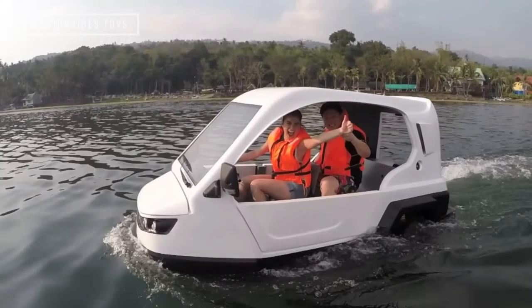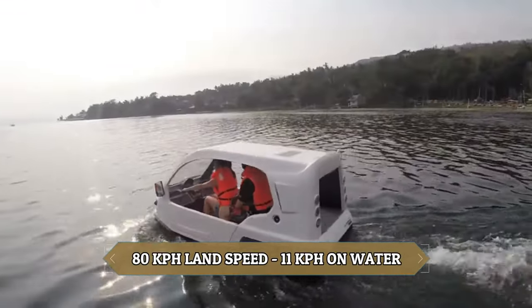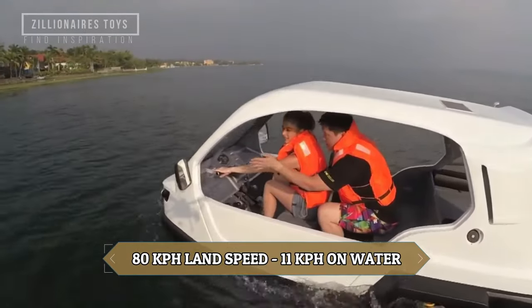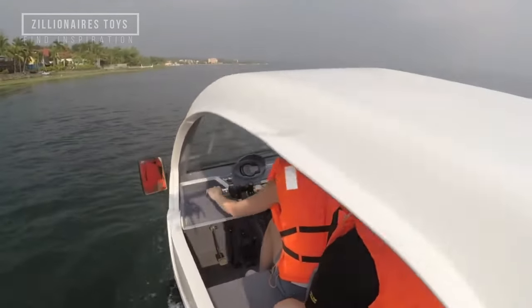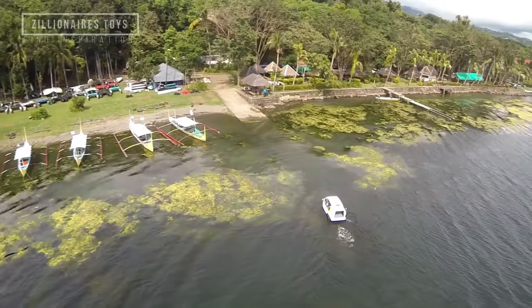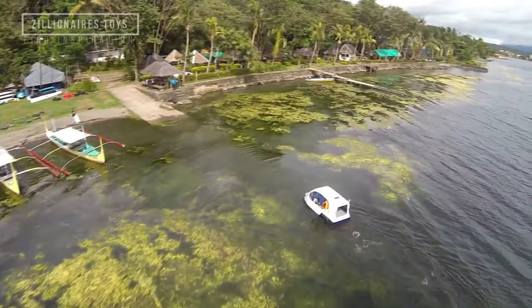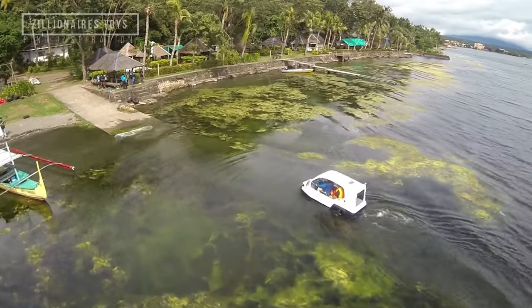On land, the H2O Salamander can reach speeds of up to 80 km/h. While on water, it cruises at up to 11 kilometers per hour, faster than any other on this list. It can carry either 6 or 4 passengers, and comes with the option of gasoline or electric engine, exactly what's needed in a country facing about 20 storms every year.